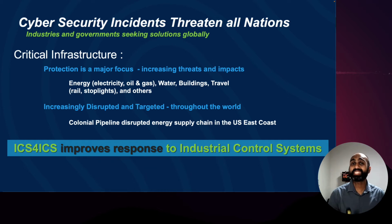Critical infrastructure is increasingly disrupted by cybersecurity incidents. This was demonstrated by the Colonial Pipeline incident that resulted in disruption and price increases for automobile and other fuels. There are numerous other incidents that have disrupted critical infrastructure throughout the world. ICS4ICS is designed to improve responses to cybersecurity incidents that impact industrial control systems, which often threaten the health of a nation.